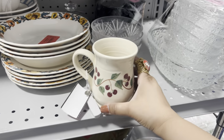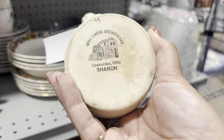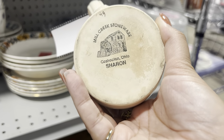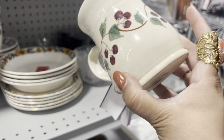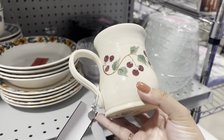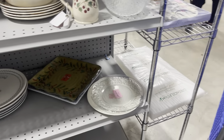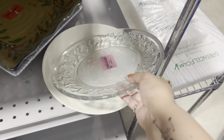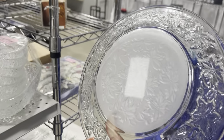Oh, look at this pottery. It's got like hollies or something on it. Mill Creek Stoneware, Coshocton, Ohio. 99 cents. Maybe if there was two. It's pretty. It's pretty too.